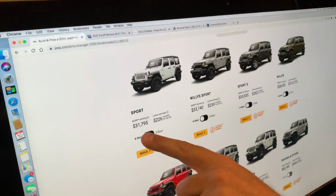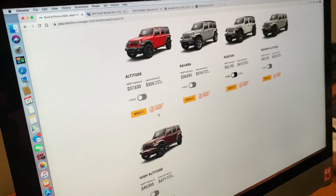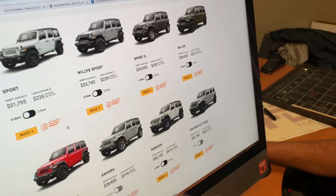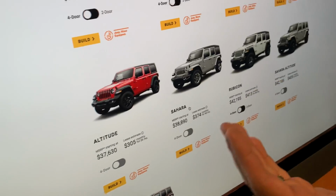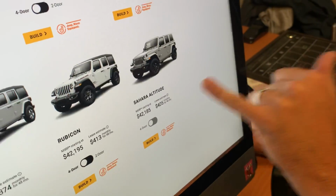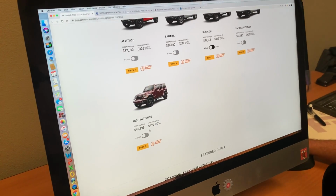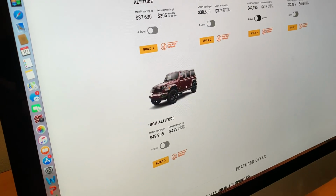Let's keep going. So a four-door starts at $31,795, and now you have up to nine very specific trim levels. So of course you have the Sport, you have your Willys Sport, your Sport S with some additional options, your Willys in this nice green color, which I love. Then your Altitude model, it's a little bit more luxurious, a little bit more sporty. Sahara is still the luxury model that's available. Of course, Rubicon, Sahara Altitude, I'm sorry. And then High Altitude. And High Altitude, of course, is available only in four doors, but this is the most luxurious trim, and it's this unique one for 2021, starting at $49,995, so 50,000 bucks with a base setup right there.